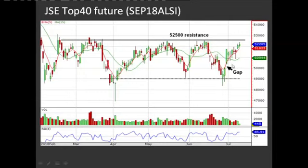Do keep in mind there's still a gap in the chart down here at about 50,000. That was from 2 weeks back, and that gap remains unfilled. So if we do start to fail at the upper end of that resistance, then there's a chance we come back and make an attempt to target that gap. But if not, and we push out through 52,500, that could have bullish implications.